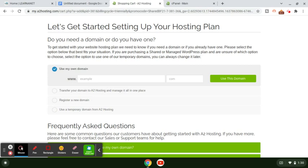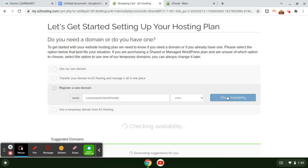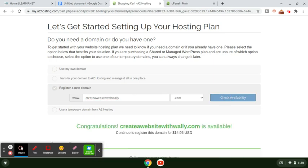Okay, so depending on if you're purchasing a new domain out the gate, you can just select right here where it says register new domain. What you're going to do is plug in the name of that domain itself. Let me plug in something right now just for the heck of this. I'm just going to plug in "create a website with Wally" and see if that's available. It is. Okay, so it's $14.95 to register this domain.